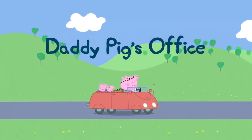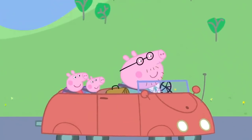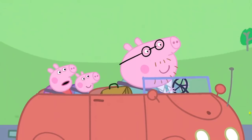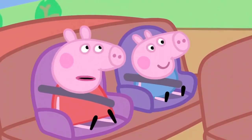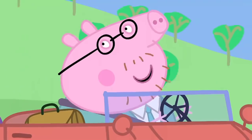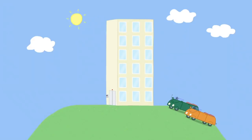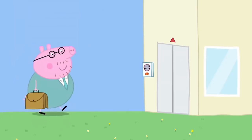Daddy Pig's office. Today, as a special treat, Peppa and George are visiting Daddy Pig's office. Daddy, what do you do at your office all day? Lots of fun things. You'll see. This is the building where Daddy Pig works. We're here. Hooray!